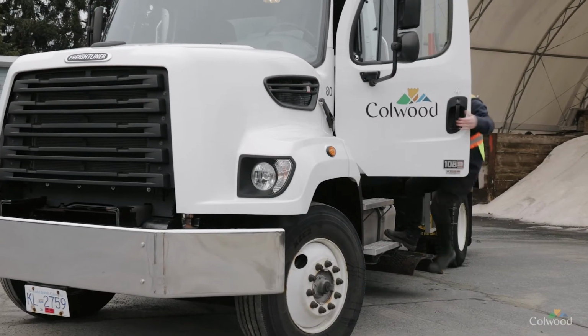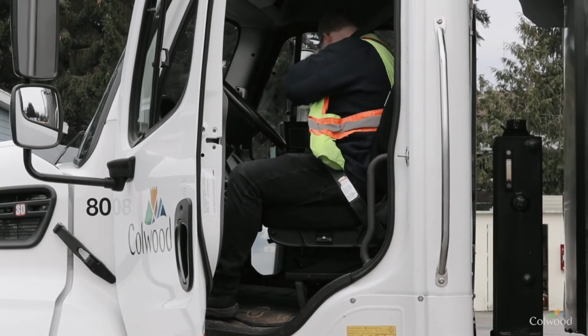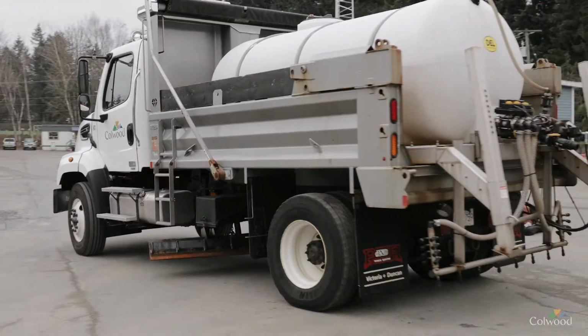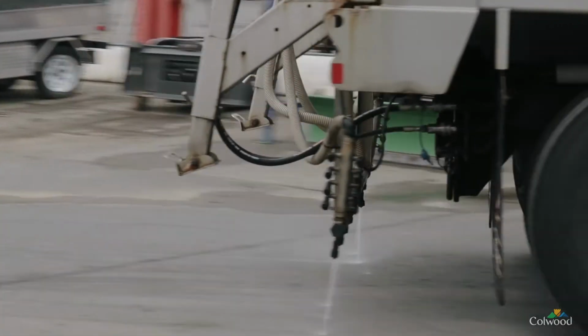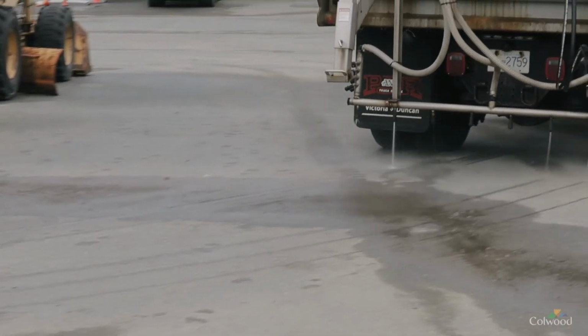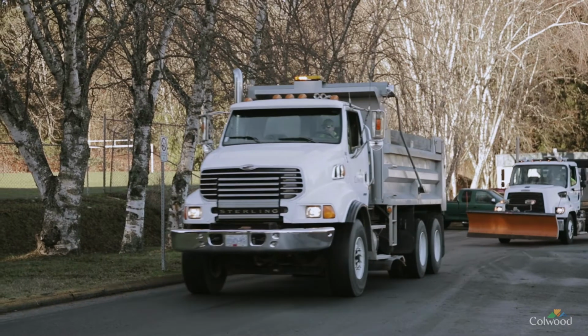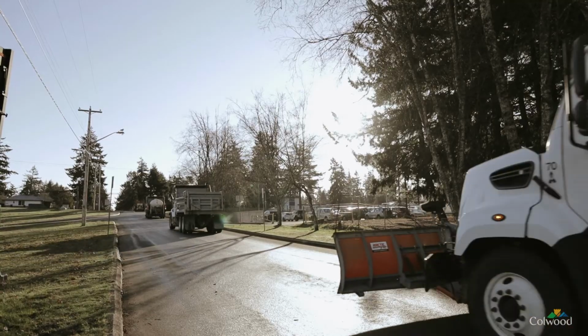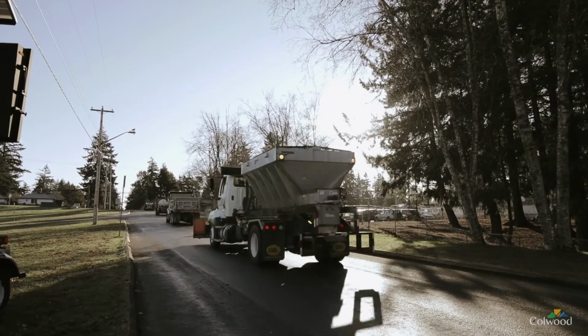We have our specially equipped brine truck for doing that, which is great. It can do the whole city in approximately 4 tanks of brine. Brine stays on the road for 5 days. So a lot of times, even though we may have a snow and ice event later in the week, we might be getting it out early just to make sure that we can visit every corner of Colwood and make it safe for residents.